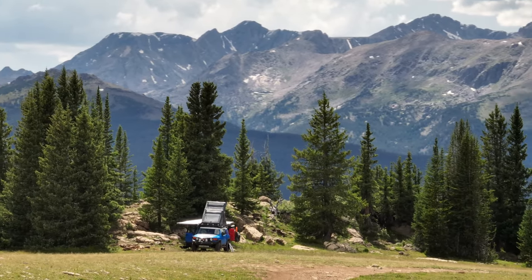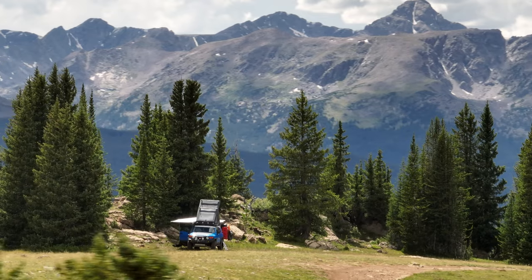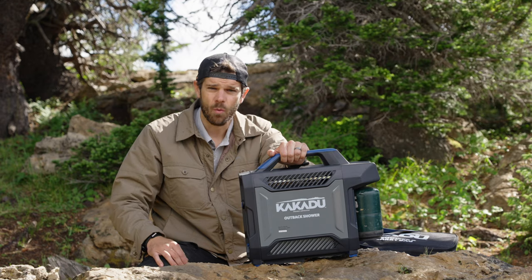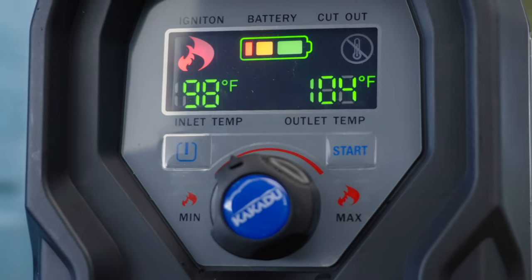They can't really test them this high in Australia just because they don't have the mountain ranges to do it. So they're relying on us to give them some feedback on these things. And we'll check that out in a minute because I have no idea if this is actually going to work this high.